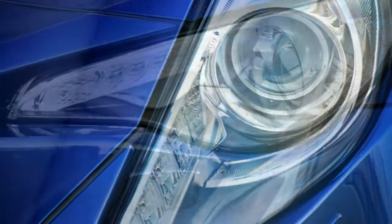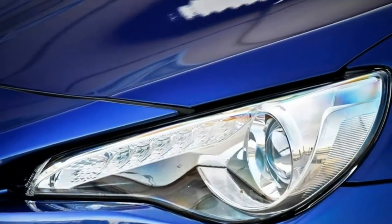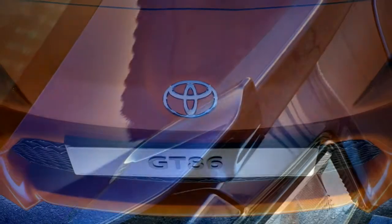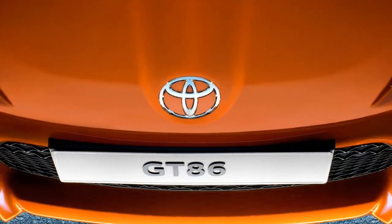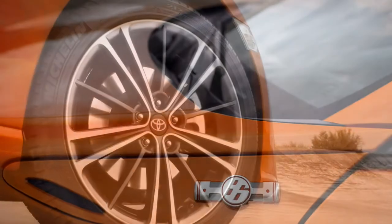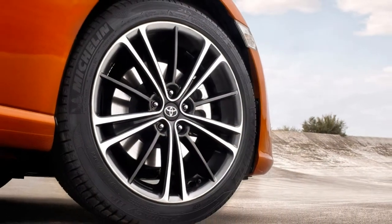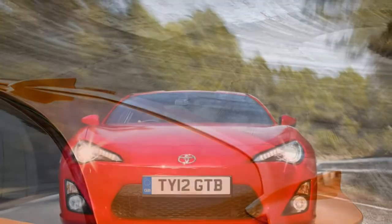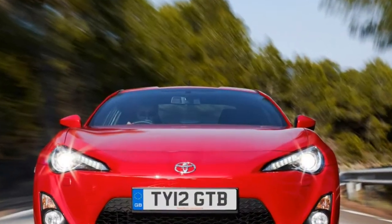Just 2 trim levels inside the standard range. Generous quantities of standard equipment, but therefore few options to select. Just 2 trim levels form the range for Toyota's rear-wheel drive sports coupe: GT86 in standard form, or the plusher GT86 Pro.